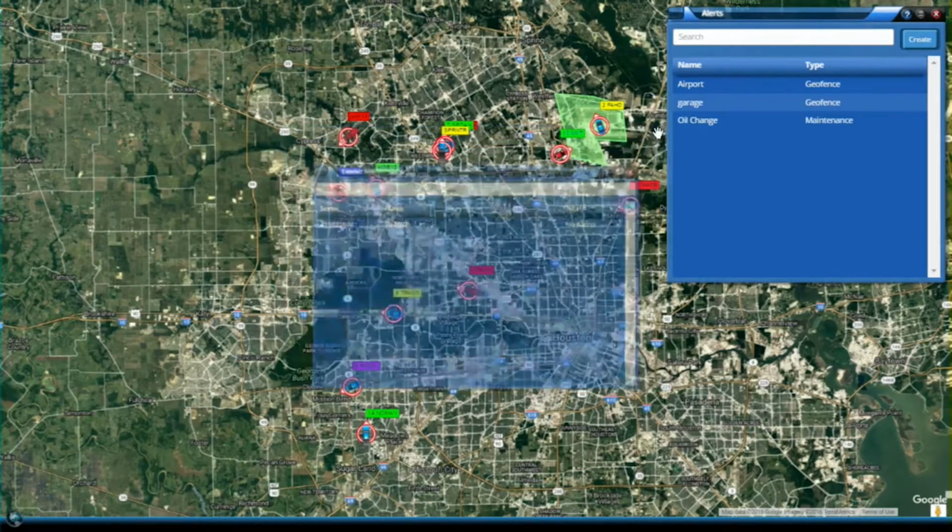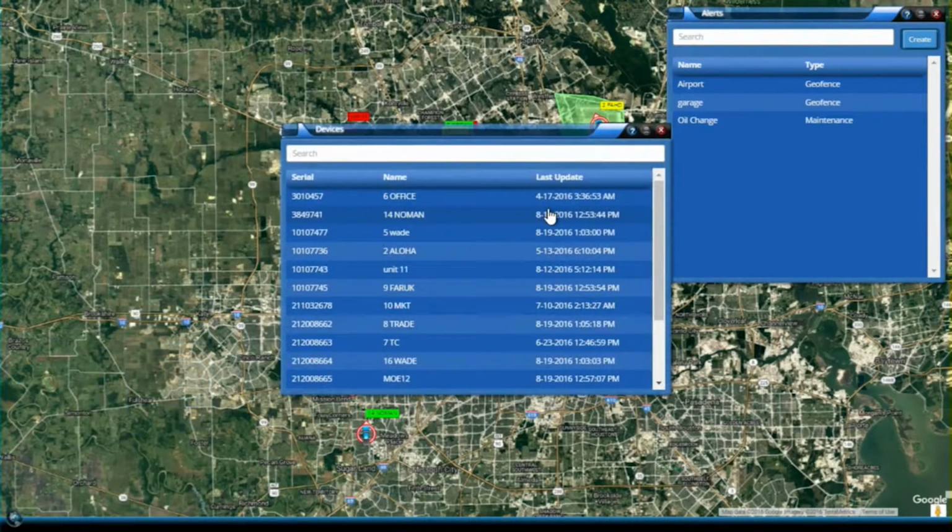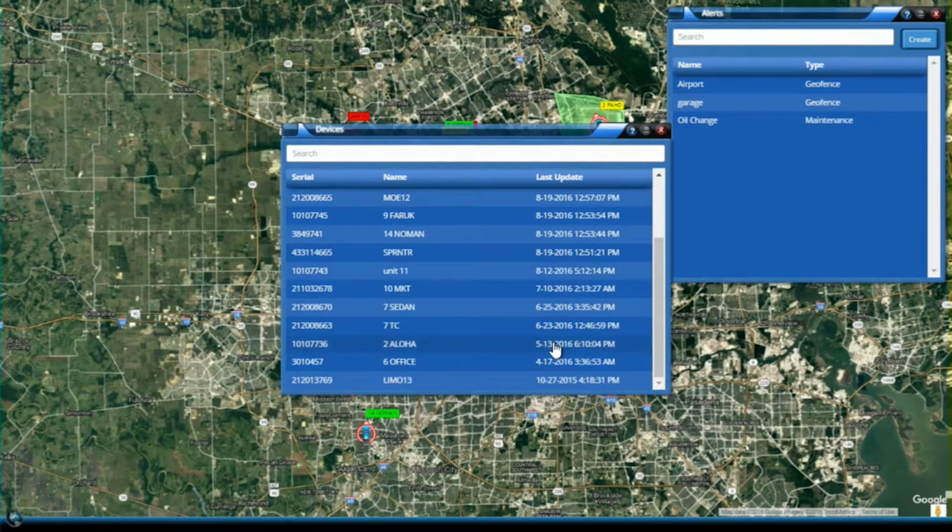So now once you've done that, the other function I always like to bring up, and a little tip that a lot of customers don't use, is under the device management, you have devices. If you click on that, you now have this last update function. This is the last time the vehicle updated. It's a really good way to also have maintenance on your fleet, because you can know which ones are being utilized and which ones might need to be taken a look at.